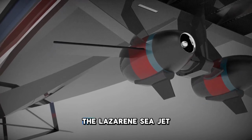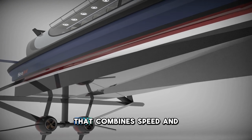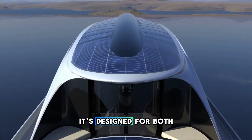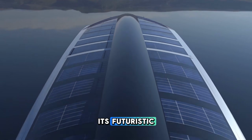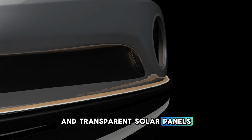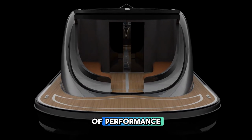Lazzarini SeaJet. The Lazzarini SeaJet is a 23-meter hydrofoil vessel that combines speed and luxury. Capable of carrying 50 passengers at 69 knots, it's designed for both private luxury and high-speed transport. Its futuristic airline-inspired interiors and transparent solar panels make it a vessel of the future, offering a unique blend of performance and eco-conscious design.